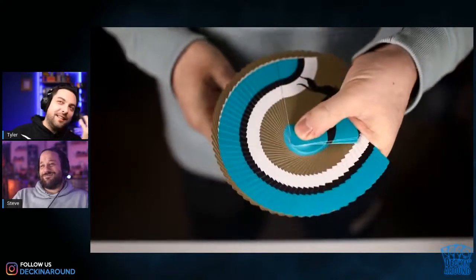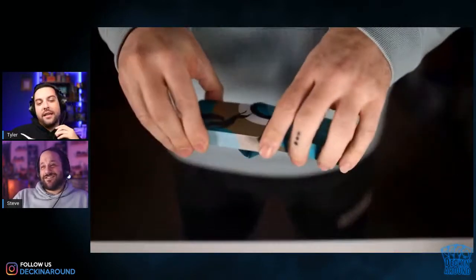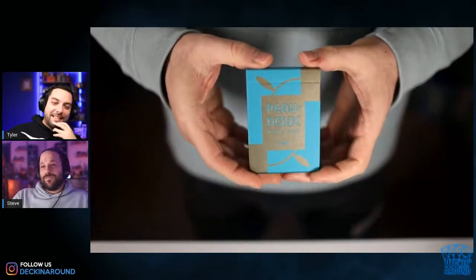This fan, dude. Oh look at that. Look at that. So nice. Probably one of the best fanning decks out there, if not the best. It's tough to beat, man. It's a tough to beat deck.